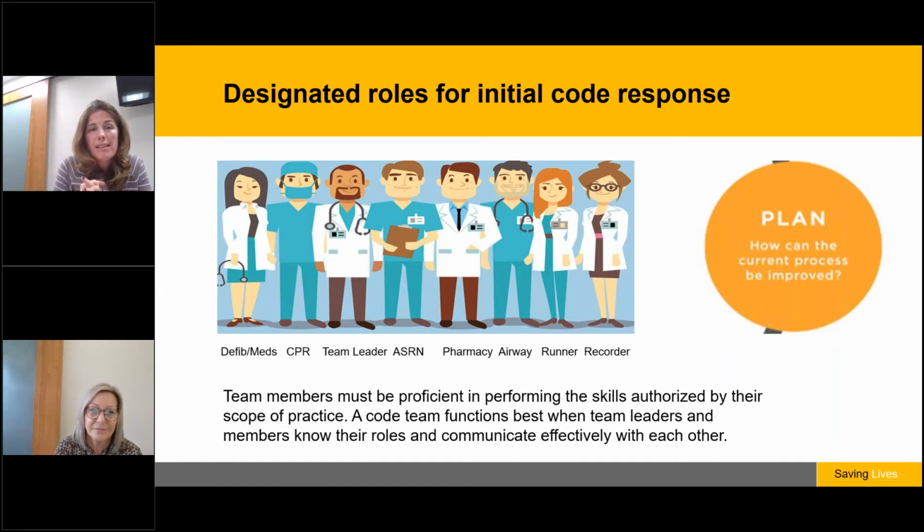Anytime the device is not placed correctly, we immediately stop CPR and get it placed correctly the way it's supposed to be, because we do not want to cause any harm to the patients. Third person is the team leader. So the attendings and everyone decided that the team leader should always be APP number 1.